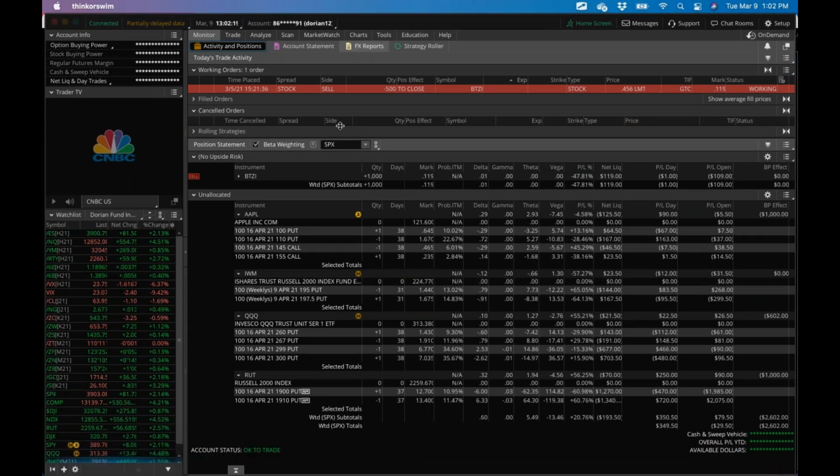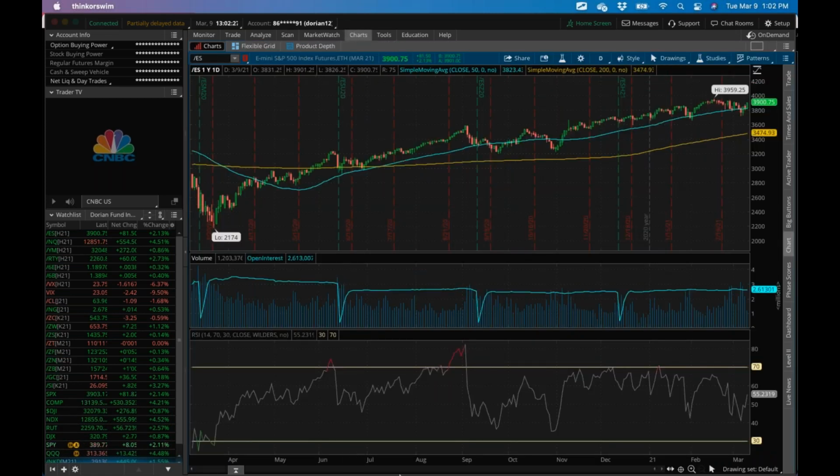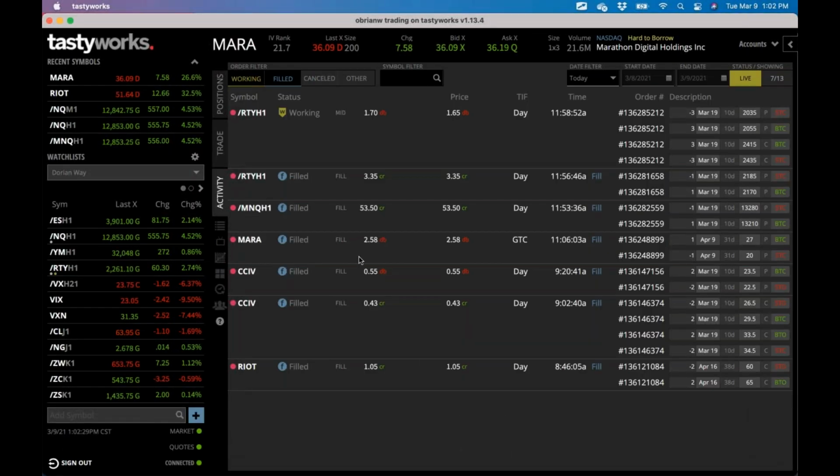So this is the bread and butter one we were talking about, and we're not going to discuss this because it's live trading. We're not going to show the numbers. We'll show that in the morning. But with that said, let's jump into some trade ideas.